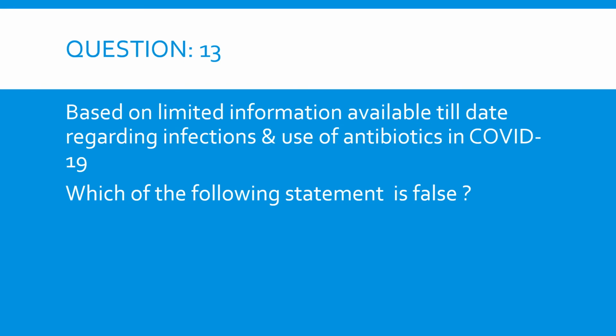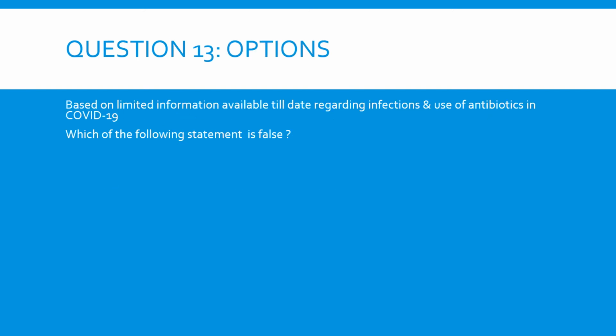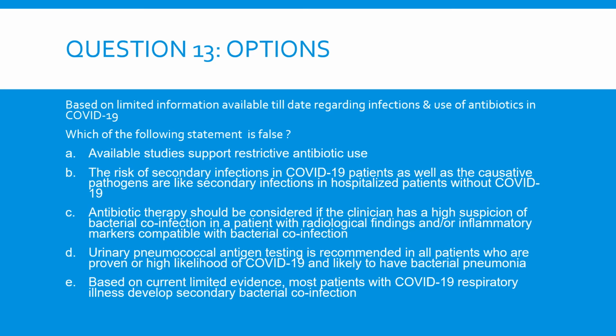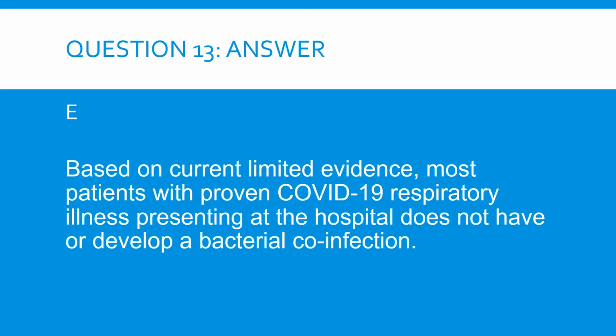Based on limited information available till date regarding infections and use of antibiotics in COVID-19, which of the following statements is false? Here are the statements. So here is the answer.